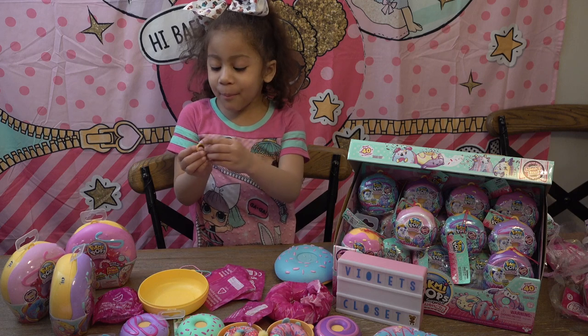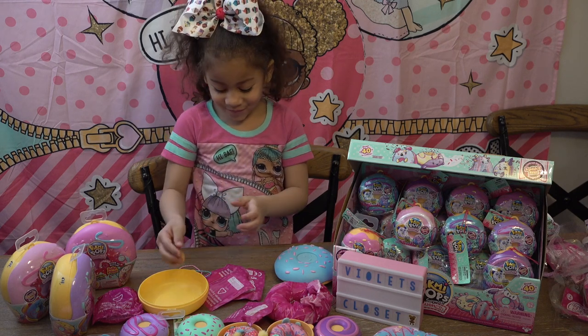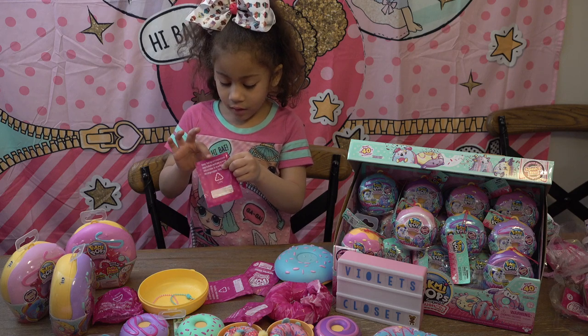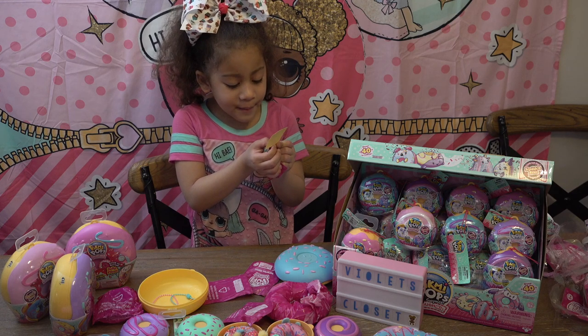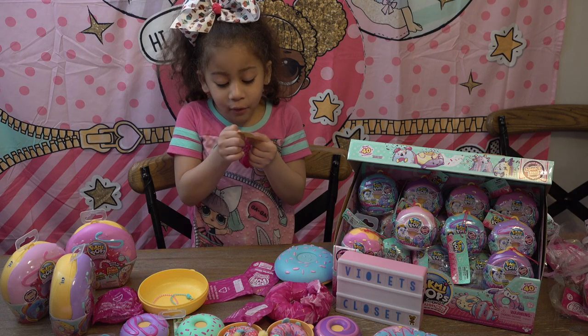Ah, it's a mini puppy. Can I have it? No. I dare you don't have it. We're gonna keep it. So that one is a special edition. This is gonna be the sticker. Yep. Oh, look at that one, Mom. Mom, look at that little purple one and these donuts!